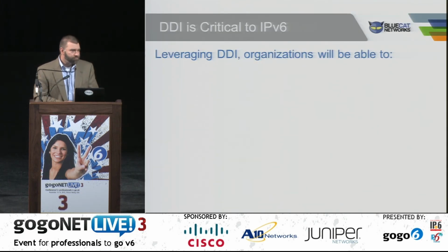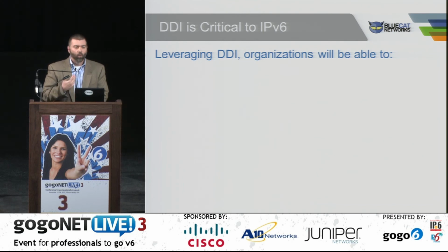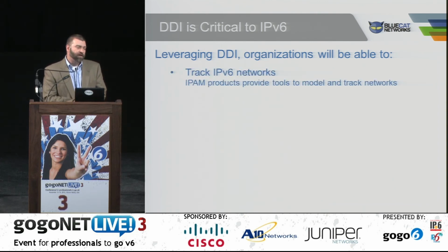So in conclusion, if you look at DDI for your IPv6 migration process, one, you need to include it, because without DNS and DHCP, you're not going to have addresses and connectivity, although if you use SLAAC, that statement isn't completely true. But not only should you have a DDI solution that helps you, you should have one that is also going to assist with your migration as well.